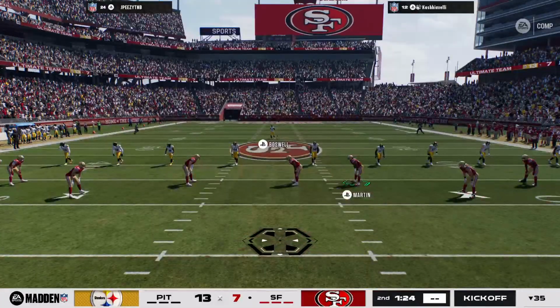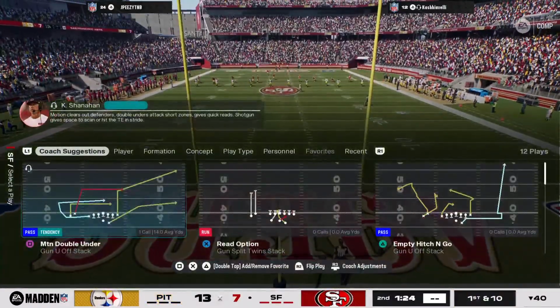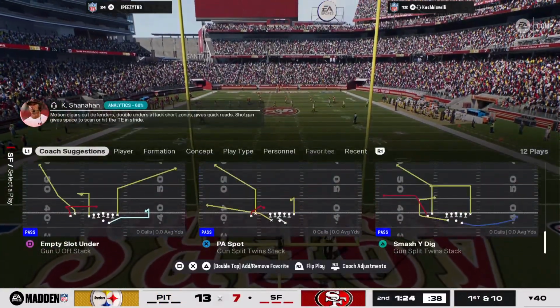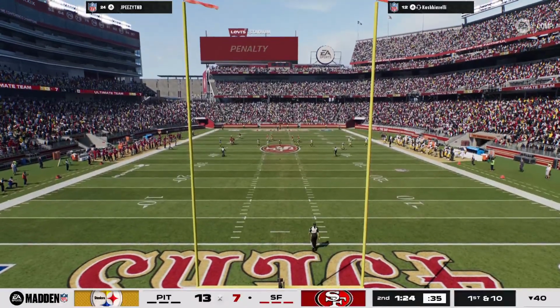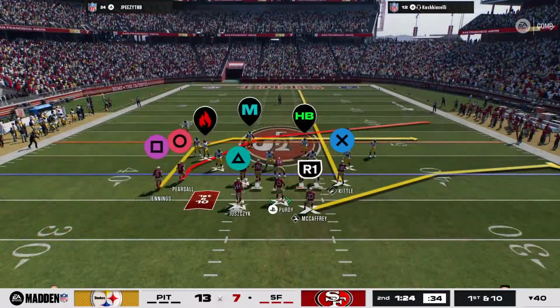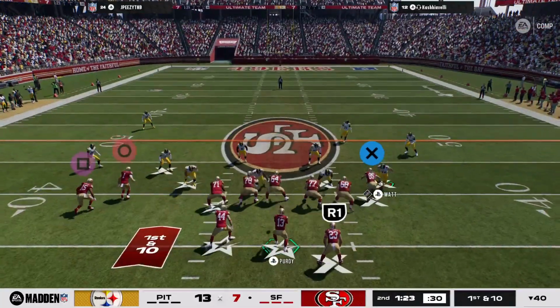Kick this one off. And this is not going to wind up anywhere near the landing zone, so this will be blown dead, and they'll move it up to the 40. Good starting field position for the 49ers as they have it 1st and 10 at the 40.